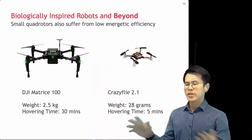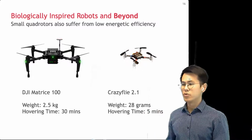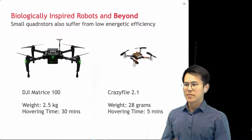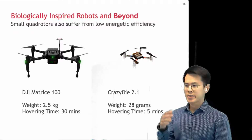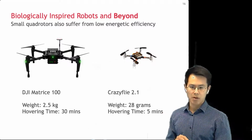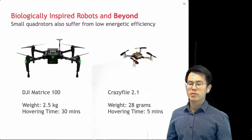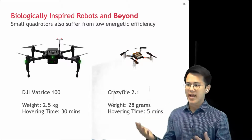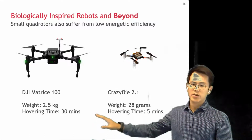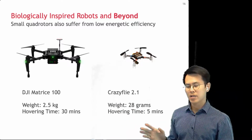They come at different sizes. For robots that people use for industrial applications, for example, the DJI Matrice 100 is a well-established platform, weighing 2.5 kilograms. But in the meantime, smaller platforms, such as this Crazyflie, weigh about 30 grams. And if you look at their flight time, 30 minutes is fine, it's good for applications. 5 minutes is about borderline useless.